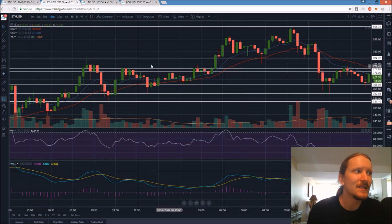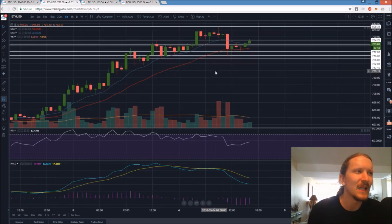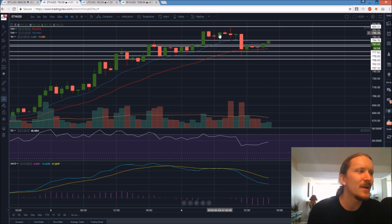So my entry today was I started accumulating some position in the 790s, the mid 790s on this consolidation, because I could see this 15-minute consolidation was very healthy. And we look at it on the hourly time frame. Now that we got all these lines cluttering things up. But it was here, seeing this healthy consolidation, establishing a higher low. And let's get rid of these lines so we can see.